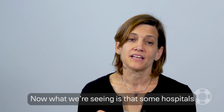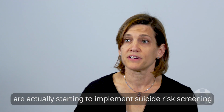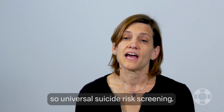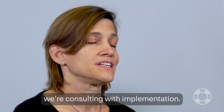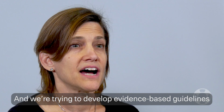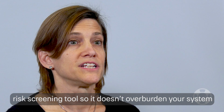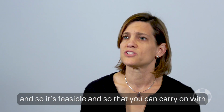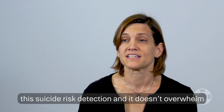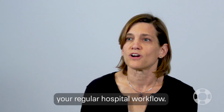Now what we're seeing is that some hospitals are actually starting to implement suicide risk screening for all the medical patients, so universal suicide risk screening. And so what we're doing now is we're consulting with implementation, and we're trying to develop evidence-based guidelines for algorithms, and this is how you implement a suicide risk screening tool so it doesn't overburden your system, and so it's feasible, and so that you can carry on with this suicide risk detection and it doesn't overwhelm your regular hospital workflow.